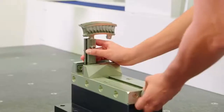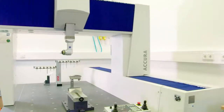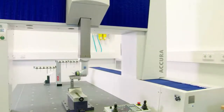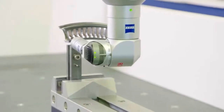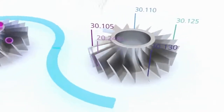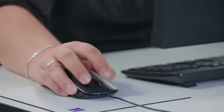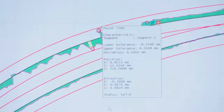The machined part is now being tested for dimensional accuracy and surface quality using the tactile measuring technology of the ZEISS Accura coordinate measuring machine. Finally, all data is organized with the ZEISS software PWeb and compared to the CAD file. The results can be documented in reports.